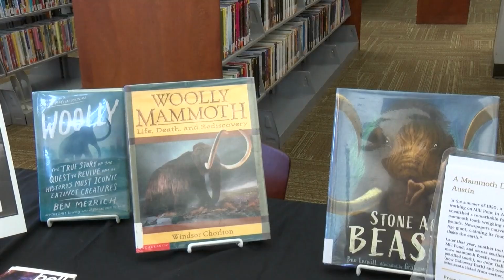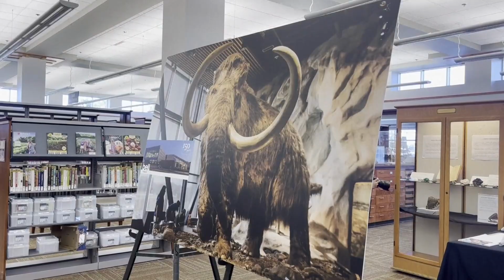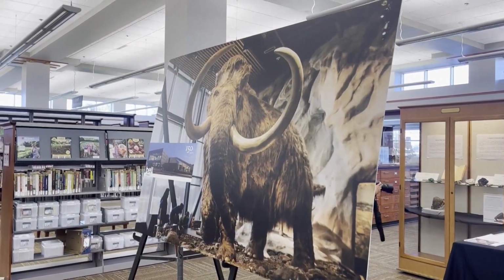The library is setting up a display to educate people about these magnificent beasts that roamed the earth 10,000 years ago in several parts of Minnesota. And then eventually, as they age out, they don't have the teeth, so they end up in watery marsh areas to chew that wet marsh, because they can't really chew that harsh vegetation that they were doing before.